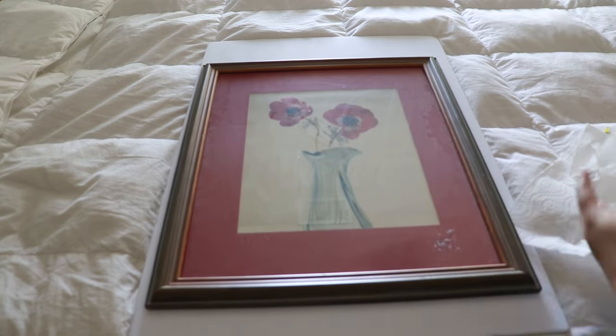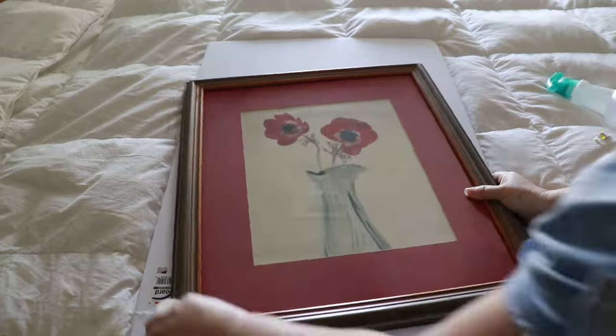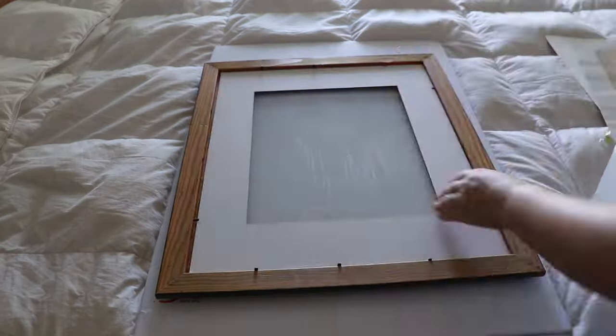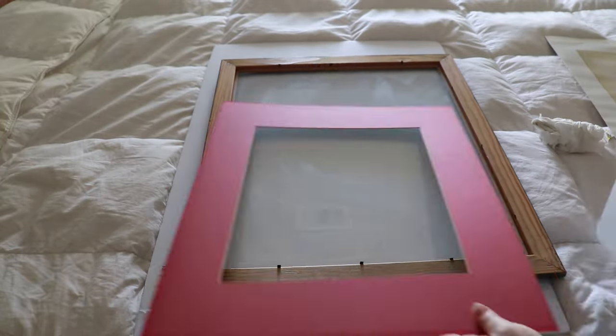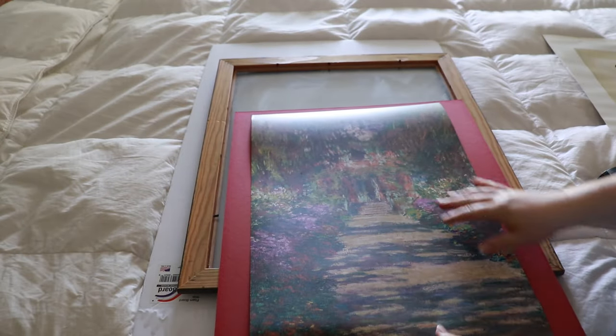Okay, so for another thrift store frame, I am cleaning it up. This has some pretty cute poppies in there, but it's not the style for this living room. And it had the prongs on the back, which made it really easy to remove all the pieces. Now for this red cardboard frame, I'm going to have to change that color.